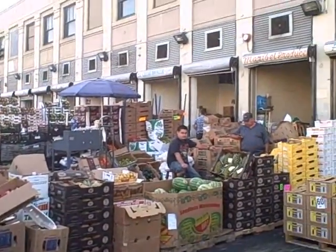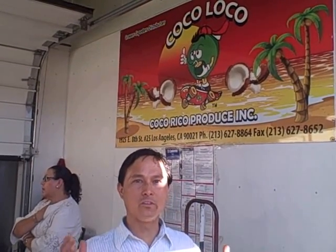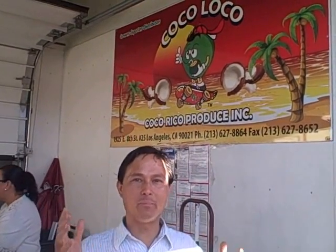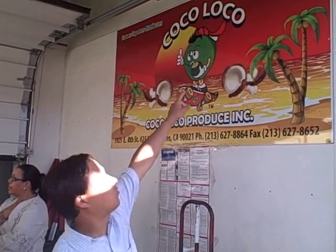So actually, today I'm gonna get some cantaloupes, mamey sapotes, and some organic red bells. As you may or may not know, one of my favorite foods in the whole wide world is coconuts, and I found the number one place to buy your coconuts here at the market. It's at Coco Loco. This is the best quality coconuts.